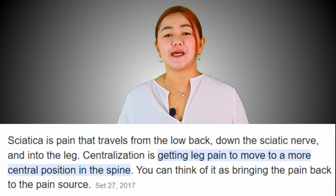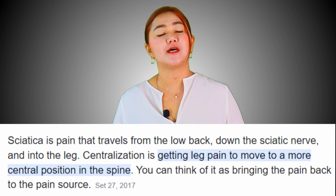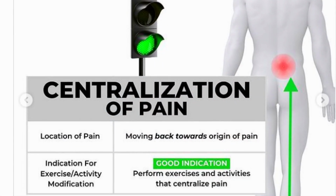When you're experiencing centralization of symptoms, this will tell you that you are doing something right, because this actually means that there is decreased pressure in the compressed sciatic nerve, which is actually what you really need for recovery.